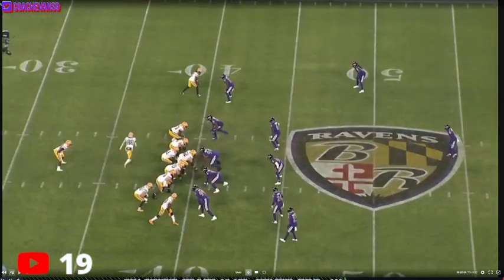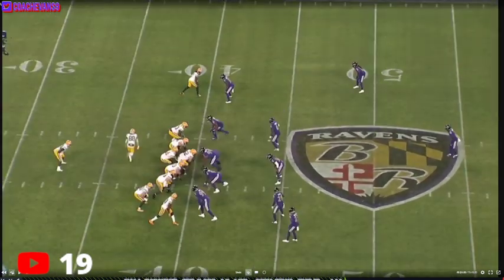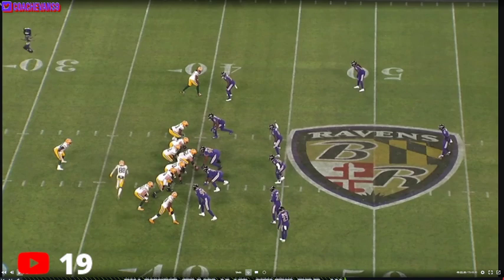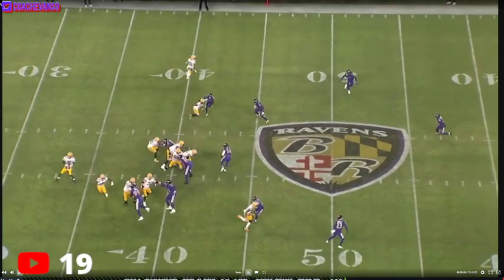I think we've got to respect the boot. I mean, we've got to respect the play action. And Queen didn't respect it because Queen didn't see it. Queen was still communicating. So right now, everything's covered, but Aaron Rodgers isn't looking at that right now.